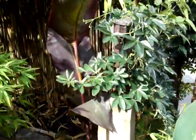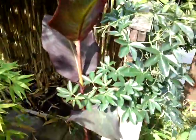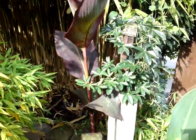This is the Canna Royal Umbert that I'm going to put at the front next year instead of in that back shady place. Get some more colour up front.